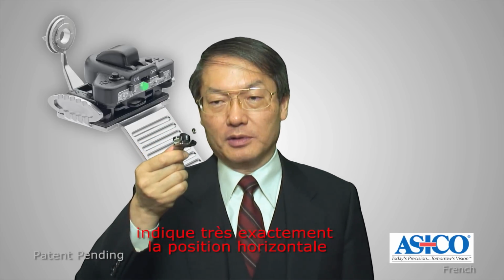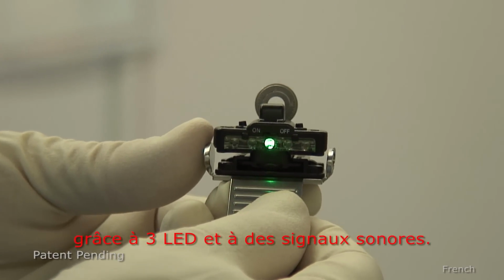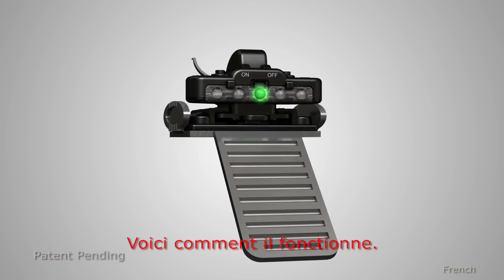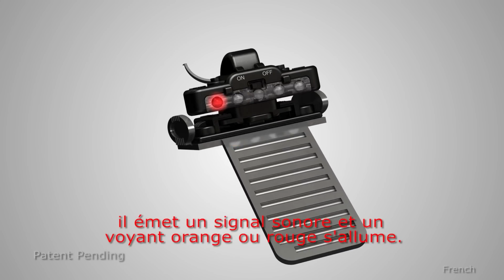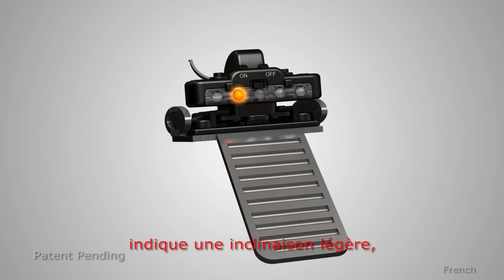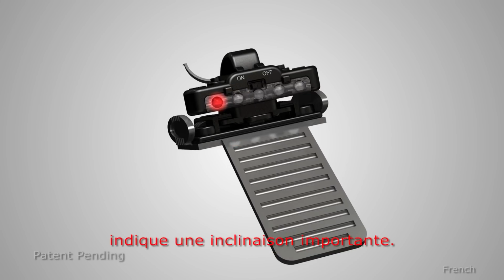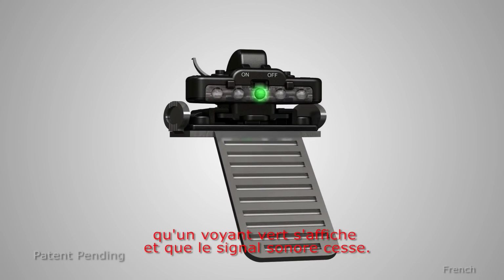This electronic toric marker indicates its horizontal position quite accurately with these 3-colored LCDs and also with the sound. Here is how it works. When the electronic toric marker is tilted to the right or left, the marker will beep and show an orange or red light. An orange light and moderate beeping indicates a slight tilt, while a red light and fast beeping indicates an extreme tilt. Only when the marker is held perfectly horizontal will it show a green light and stop beeping.